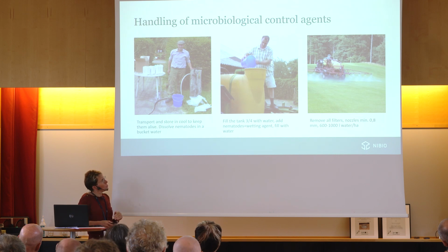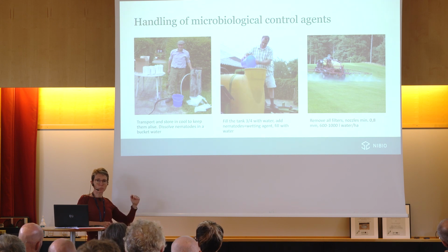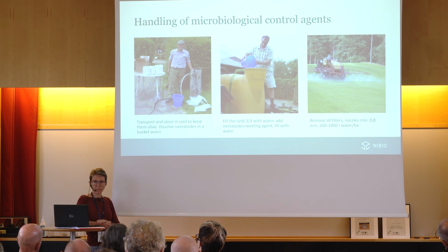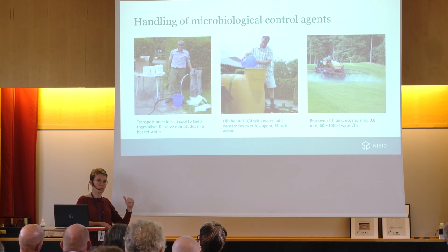We can also use, as it says in the middle picture here, wetting agents. In fact, I was not aware of that, but you can mix them with wetting agents, and then you will get a better penetration into the soil. They are not killed if you add wetting agents to this mixture of water and these biological products. Then the most important thing is that because they are pretty big, you have to remove all filters in your sprayer, and you must use pretty big nozzles when you spray with them, and high quantities of water.